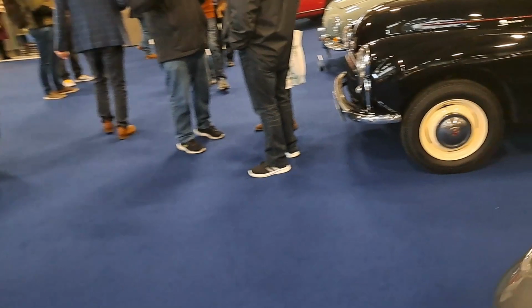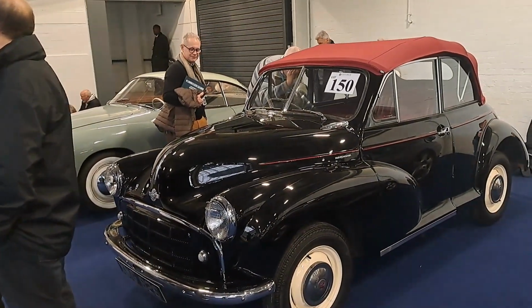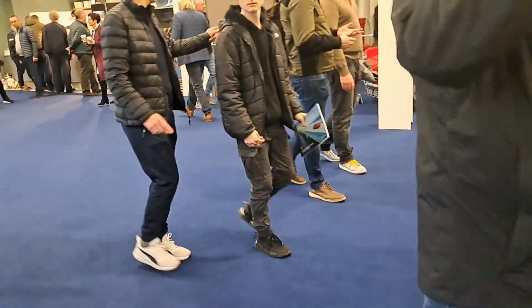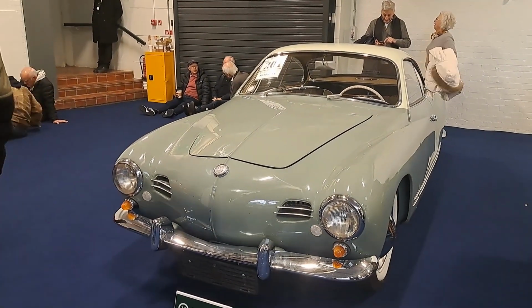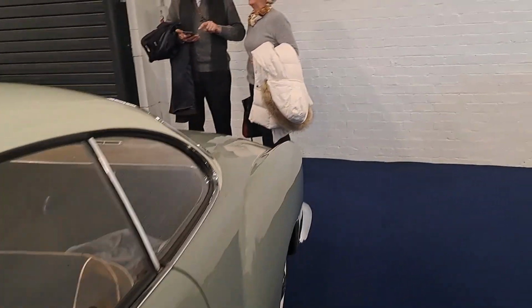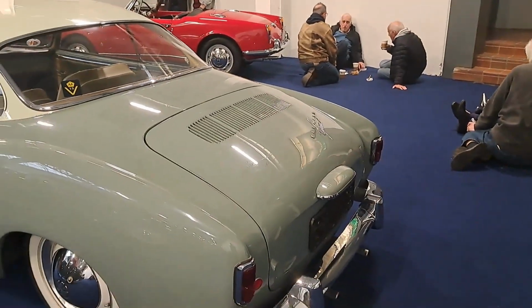And a Morris Minor, I think that's a Series 2 with that grille. Be sort of mid-50s. If it's a genuine convertible, worth a lot of money. Gear, left-hand drive, most of them were. It's like it's been imported from somewhere, maybe Germany or something, with a little thing to hold the plate like that. Yeah, maybe.